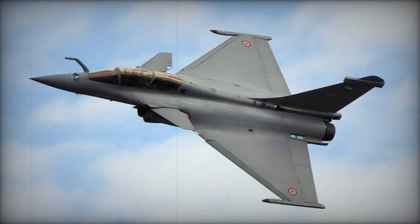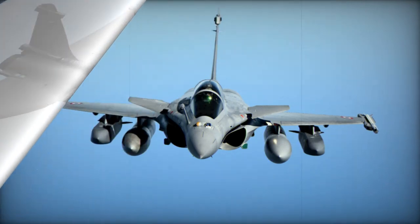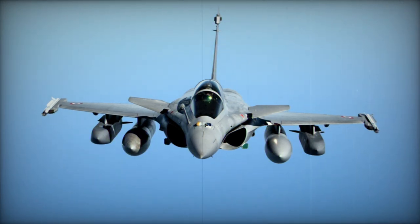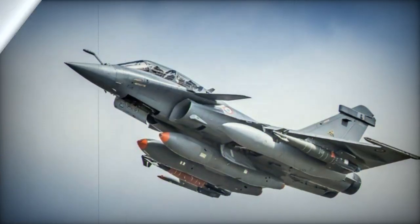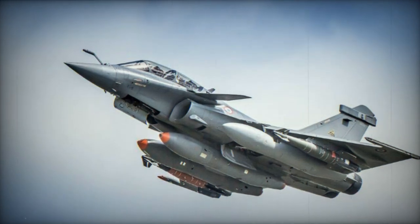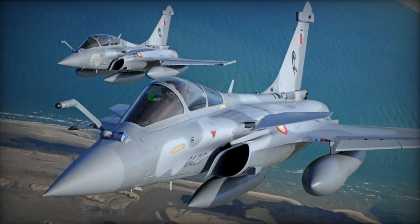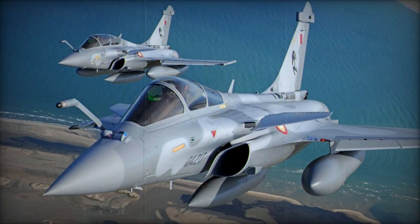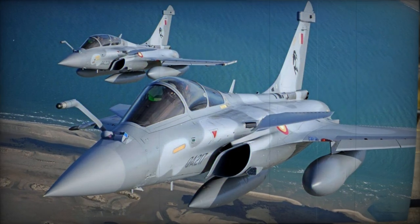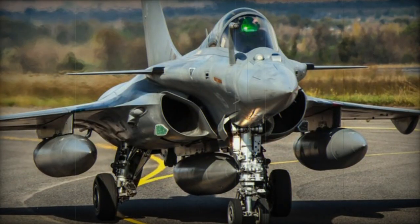The 2,907-pound ST, 93.00 kN, M88-3 turbofan will become standard later in the program. Milestones were marked with the first flights of the prototype Rafale C in May 1991 and Rafale M in December 1991, and the Rafale B in April 1993. The Rafale M is the first operational Rafale variant, which entered service in 2001.